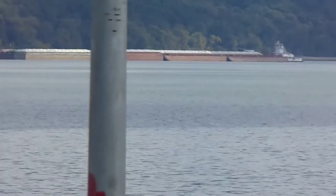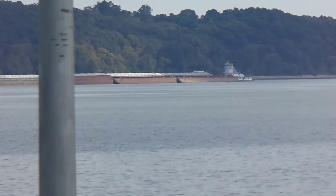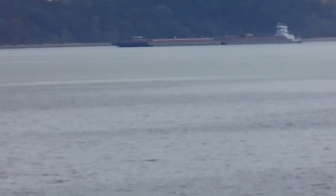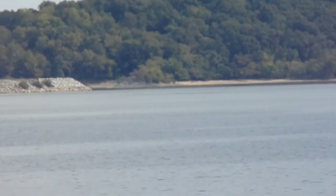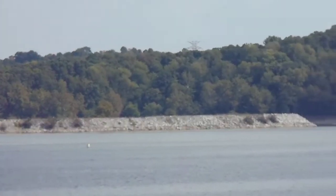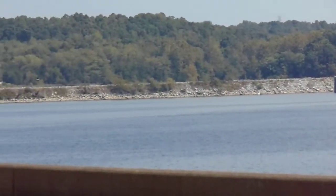Now, remember, I said towboat. Not tugboat, not rowboat. Towboat. And there's the second one. They're both waiting to get into that lock. Okay, I know, because I'm zoomed out so far, I have to give it time to focus in. I'm still learning. But right there, what that rock levee is, that's the starting of them going inside the dam. Inside the lock, I'm sorry.